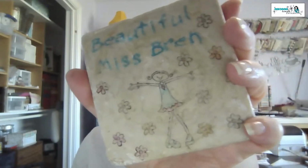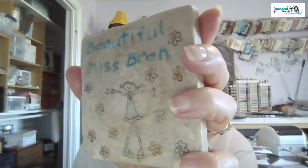It says, beautiful Miss Bren. Christina made me this coaster. I can't even remember this stamp set. I think it's Girl Power. No, that's not it. 2003. I would like to point out how good Stays On is. I use this every day. Christine S. says she still has the stamp set. It was one of my favorite sets, and I wish I could remember the name. I just thought that was such a fun little blast from the past, and I got to share this.